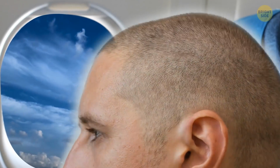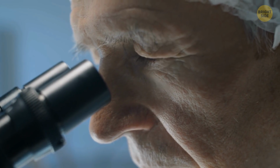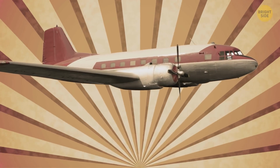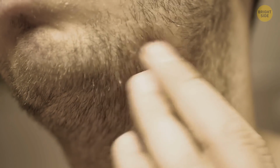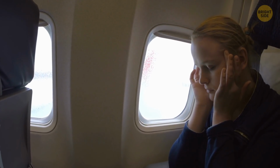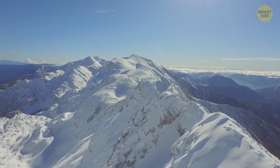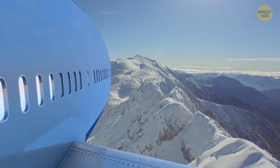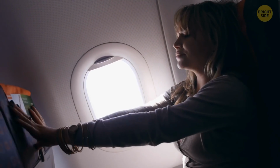Is it true that your hair grows faster during the flight? Not really. Scientists haven't managed to prove it. This myth appeared in the first part of the 20th century when some passengers noticed that their stubble had grown longer during the flight. It's normal for people to get headaches during the flight, especially right after takeoff. You climb to an altitude higher than Mount Everest within about 10 minutes. These changes happen too fast for your body to adjust.